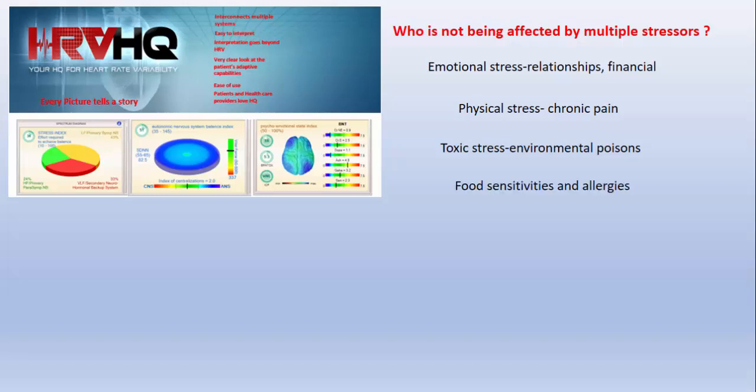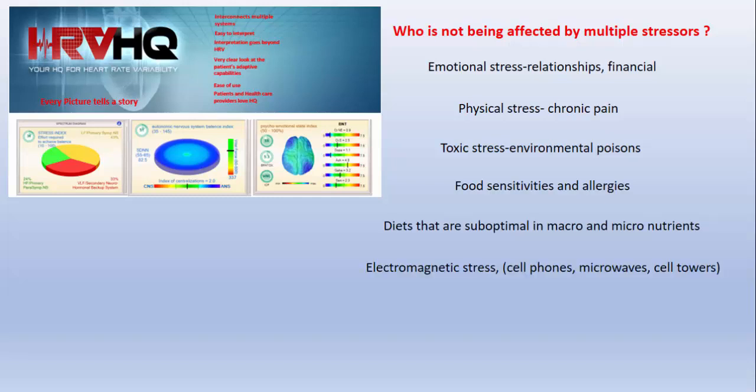And food sensitivities and allergies, diets that are suboptimal in macro and micronutrients, electromagnetic stress from cell phones, microwaves and cell towers, genetic mutations affecting optimal function. The reason I put the genetic mutations in is because I do a lot of work looking at my patient's genetic mutations.